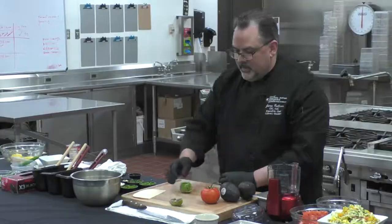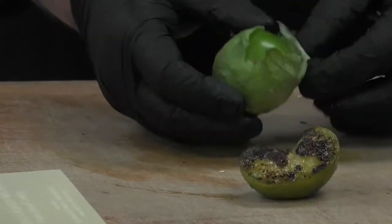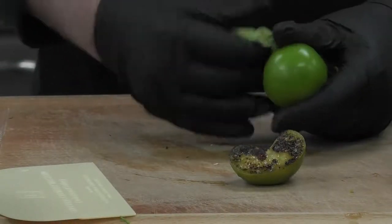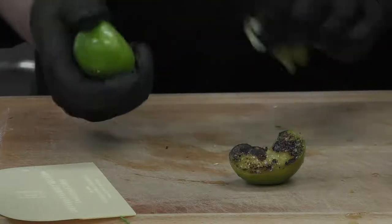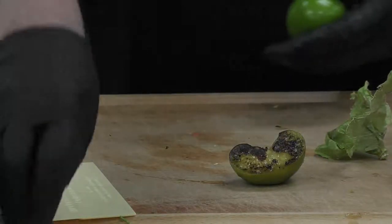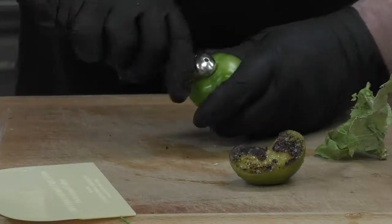So we have our tomatillo here. We're gonna go over this tomatillo, it's a green tomato. It definitely does not taste like a tomato. It has this hard skin on the outside. So we're usually gonna take this and we're gonna wash this off and then I always roast these. So there's the core here. So I take this here.